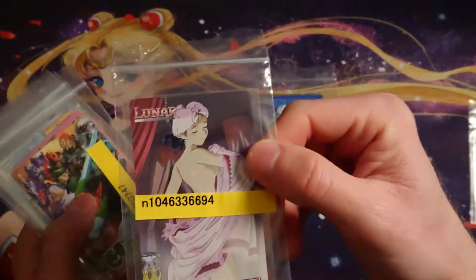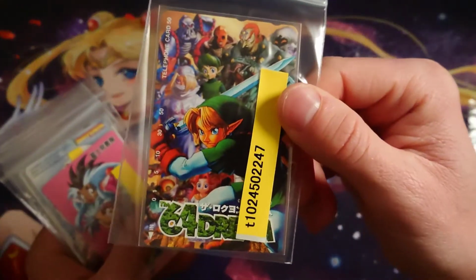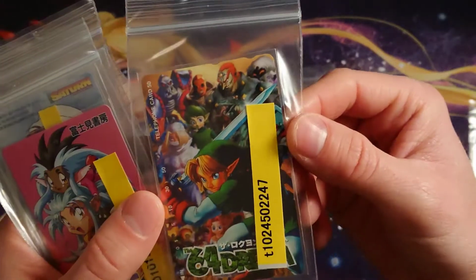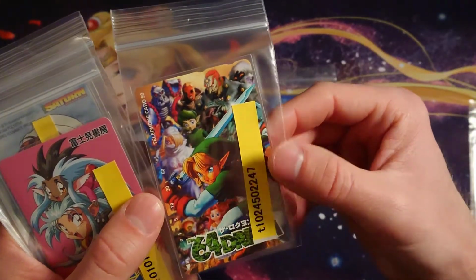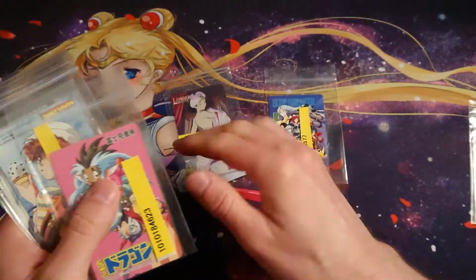This is a Lunar phone card that I've not seen before. Pretty cool Zelda phone card. And this is Dream 64. I believe that's a Japanese magazine, like Nintendo Power, Nintendo Dream, I believe. So I believe that may have come with a particular magazine issue.